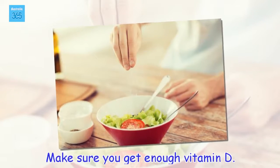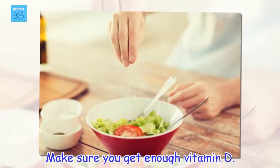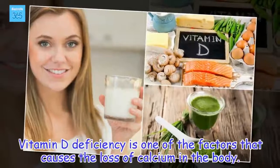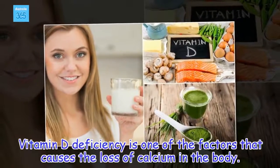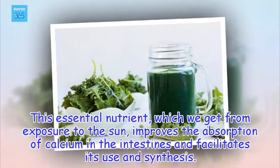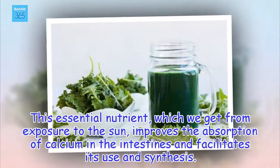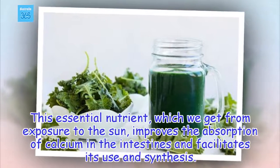Make sure you get enough vitamin D. Vitamin D deficiency is one of the factors that causes the loss of calcium in the body. This essential nutrient, which we get from exposure to the sun, improves the absorption of calcium in the intestines and facilitates its use and synthesis.